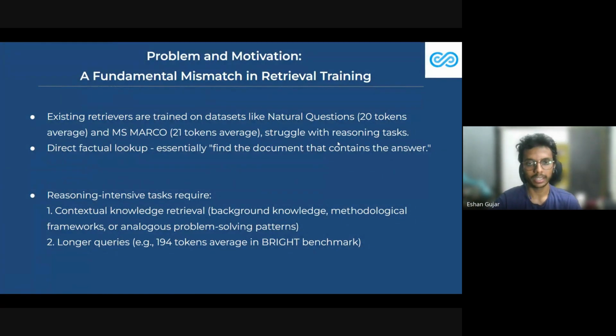Existing retrievers are trained on queries that are really small and straightforward. As you can see, there are two common datasets, Natural Questions and MS MARCO. They both have close to 20 to 21 tokens on average. And now as I said, get me the year in which this movie was released, or get me the founder of this organization. So these are more or less straightforward tasks. And for this you essentially have to look up the document, and the document is pretty much clear.